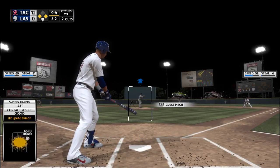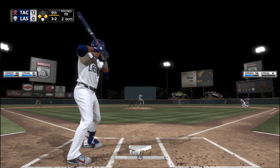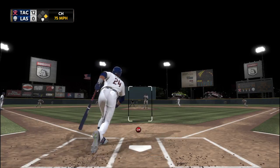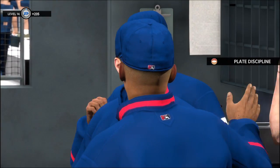So if he could put the ball in the gap somewhere, he could have a good shot of driving in a run because the runner at first will be in motion. Swing and a miss. He struck him out, and that'll do it here as the ball game is over.